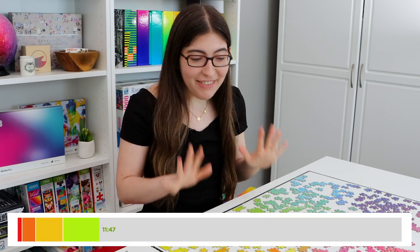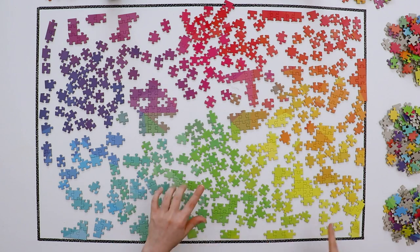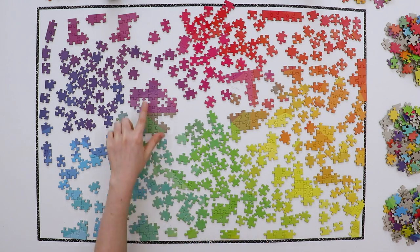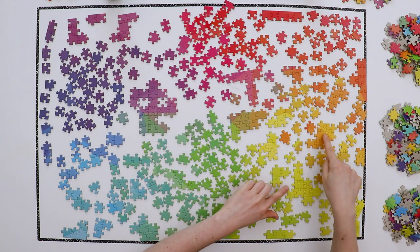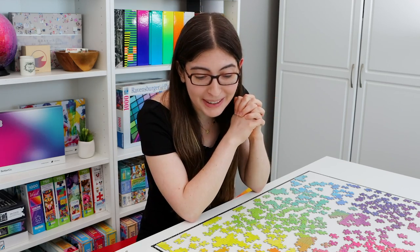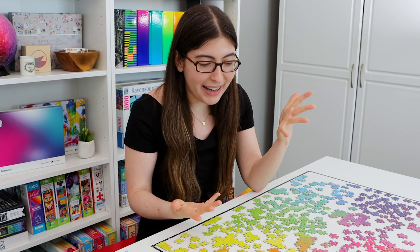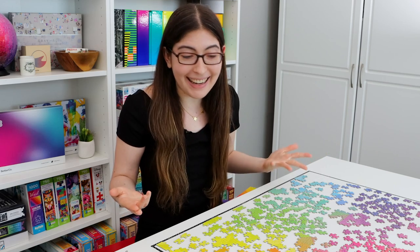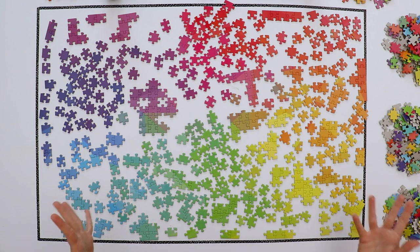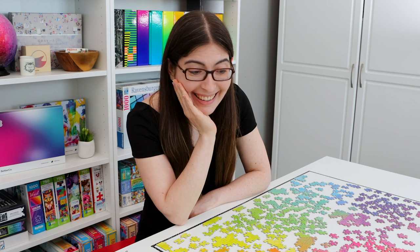So it is 11:47, and I'm definitely starting to make progress. You can see I have a couple large-ish sections going. This is definitely much more challenging than I was expecting. Also, I could just pretend like I can't put in any more pieces and grab the next section, but I really am trying to put in as much as I can before I move on, and this is a challenge.